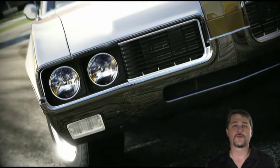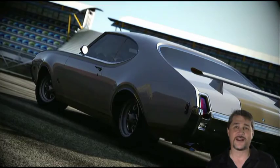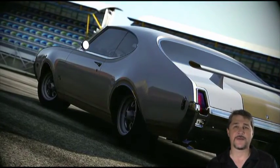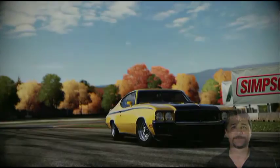So this is Oldsmobile's entry here today. This is the special edition Hearst Olds 442. Big block, 7.5 liters, powerful car, unique styling, kind of flashy, so it's kind of a cool car. We'll see how it does.